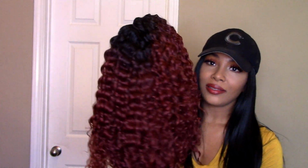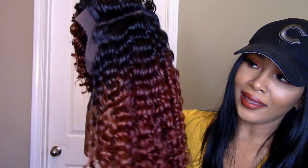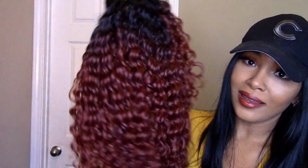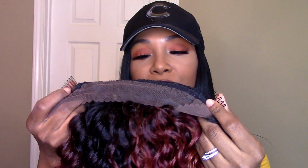And this is what it's looking like straight out of the bag. Obviously you can tell that it is in that copper ginger color that I've been loving lately, and yeah, the color is really pretty. So let me show y'all what it looks like on the inside. Typical two combs in the front, one in the back with the adjustable draw straps. So I am going to go and try this wig on, and I'll be right back to show y'all what it looks like on me.